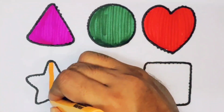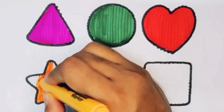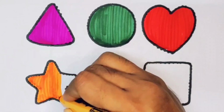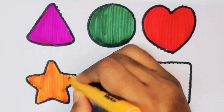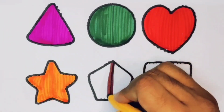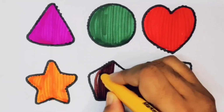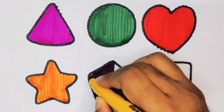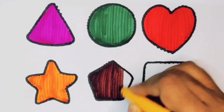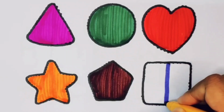Orange color, star. Chocolate color, pentagon. Blue color, square.